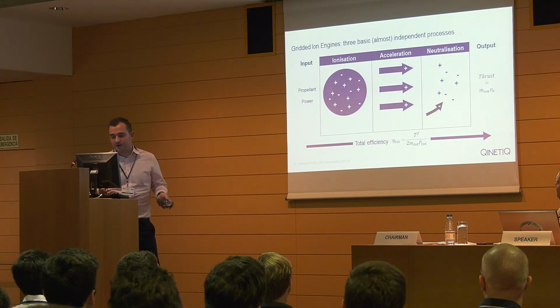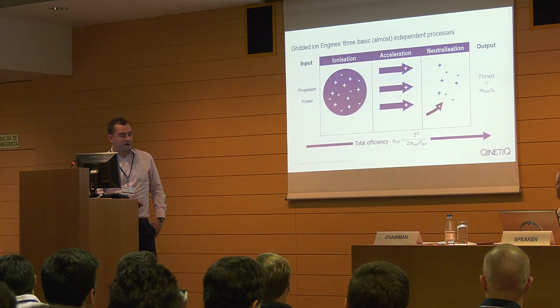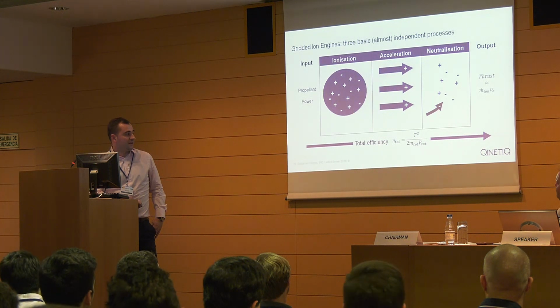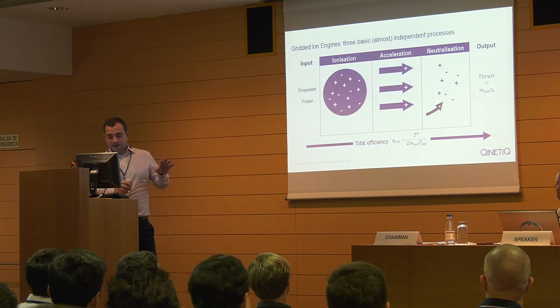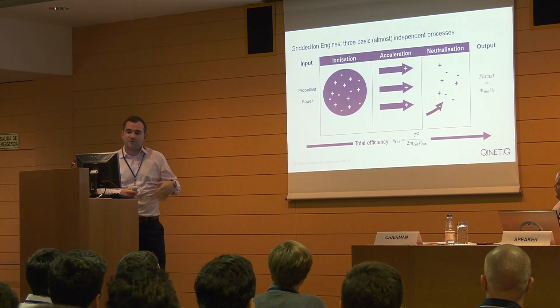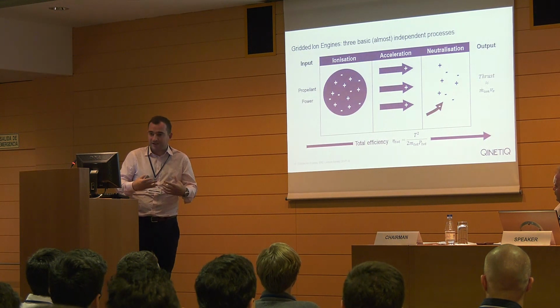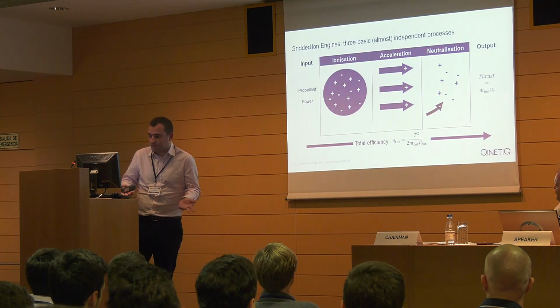And the way we characterize the efficiency of the system is using this formula. So this gives you the total efficiency. This is the square of the thrust divided by 2 times the mass flow of the propellant times the total power. So this is the equation, but what this really tells you is how much of the power that you're putting in the system is converted into thrust, which for propulsion is what you want.